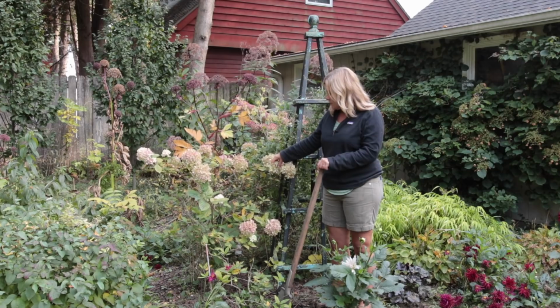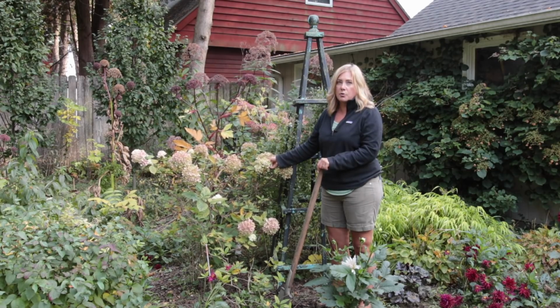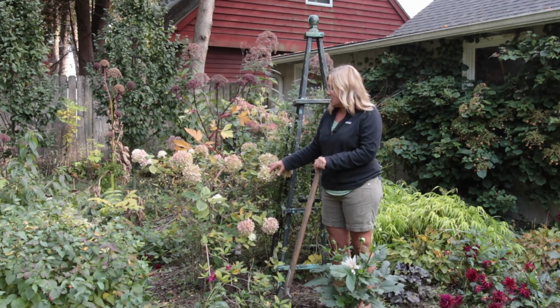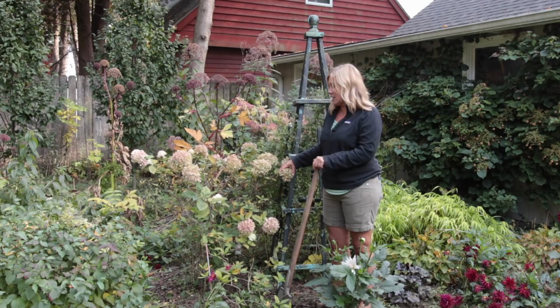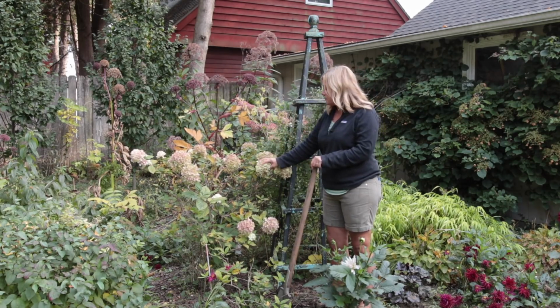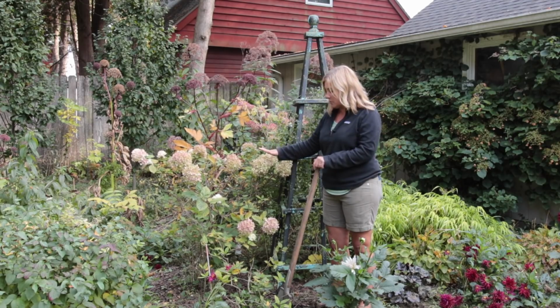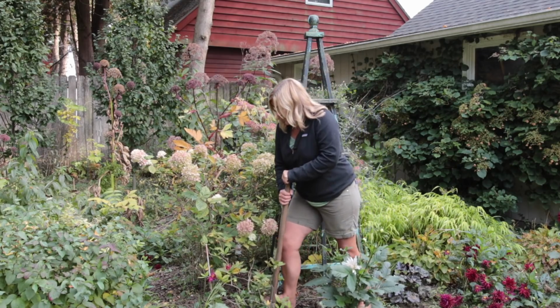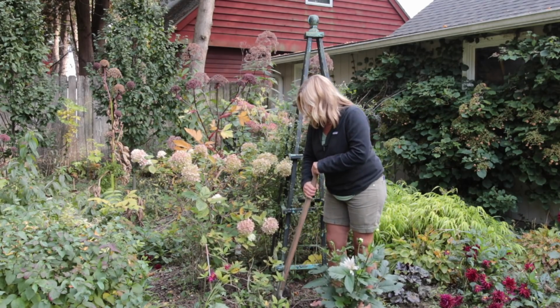I'm going to give it a pretty hard prune, I think, in late winter. And I do have a video on pruning panicle hydrangeas, so I will link to that below. You can check that out if you're interested, but late winter is the time to do that. So I will probably do that, but this one is just going to go away. It's not dead. It's just underperforming.